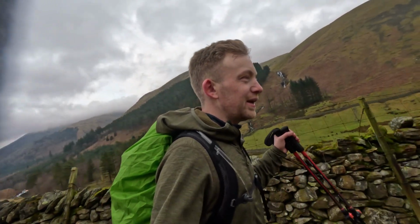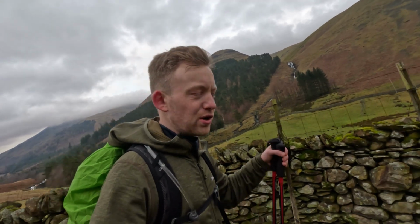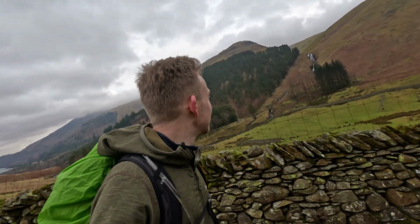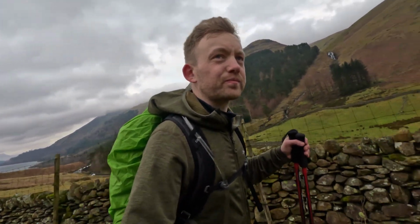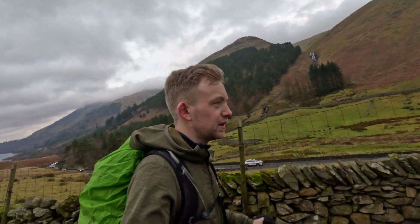But yeah, amazing route. Definitely a good decision. There's no way that Helvellyn route I could have done these two on top of it. But yeah, coming onto the hill now, so we'll leave it there I think and get back to the car, get warmed up, have a pint.